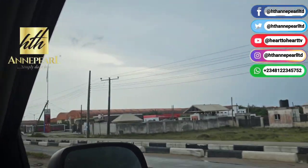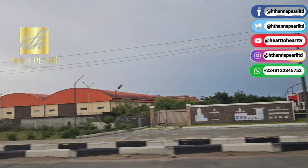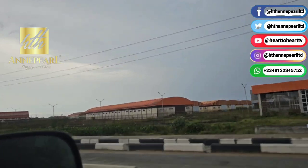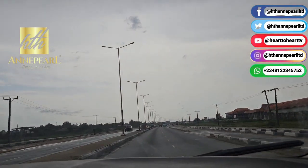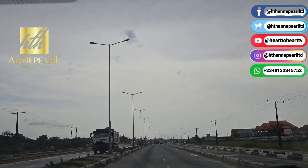On your right, there's this new gas station, Dillion Gas. Can you see it? It's actually very new. And we also have the Eleganza company in there. Can you see it?